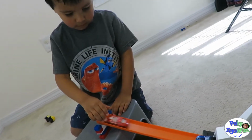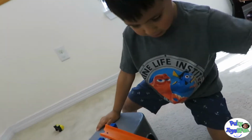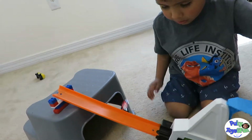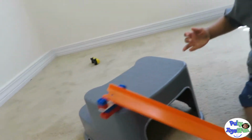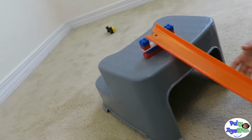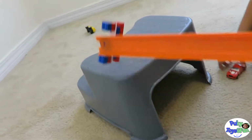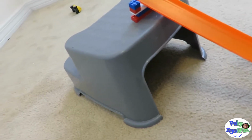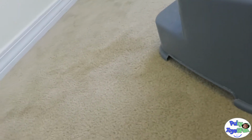You want Daddy to press it or Nico? Nicholas is doing it. That's me. He's stuck in there. Okay, that's what happened. So stuck. All right, let's try one at a time.